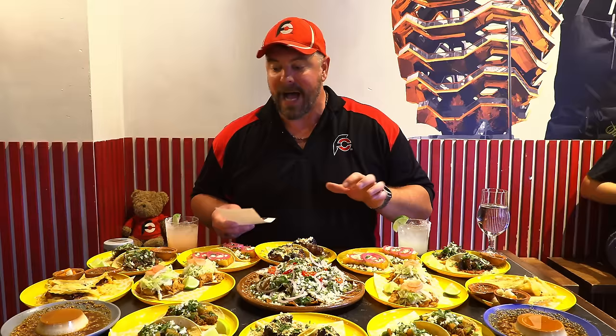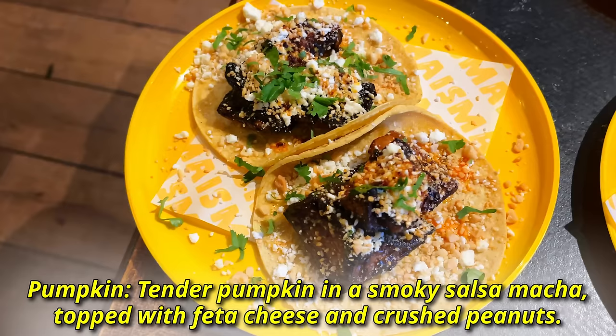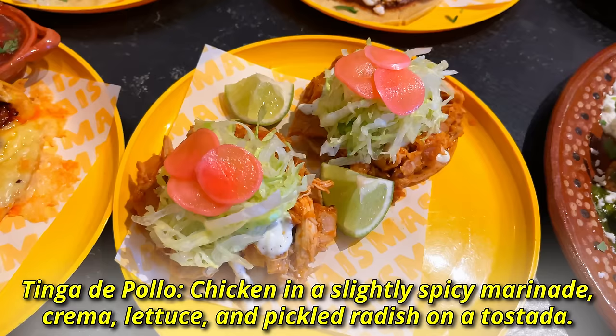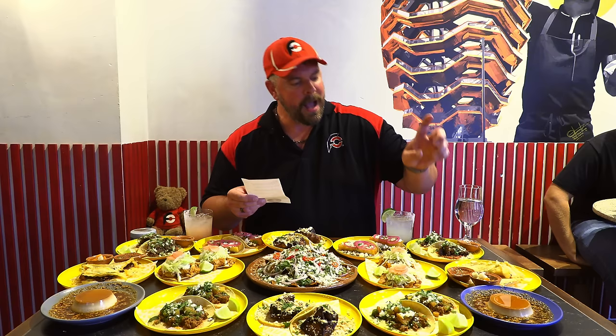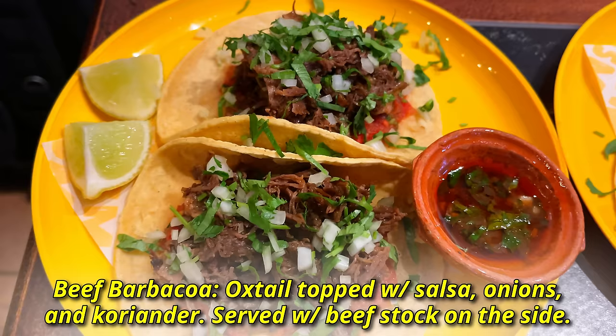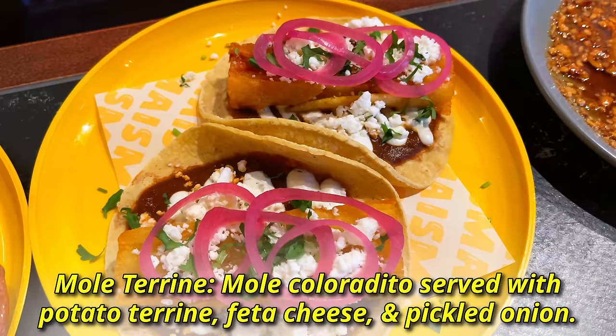So 24 tacos total, but we've got their pumpkin, which is their signature taco. We've also got their chorizo. And then right here, I'm excited for that one. This is chicken tinga or tinga de pollo. So that is gonna be great, of course, with corn. I've never had anything like this before. It is their king oyster quesadilla. And then I know right here, we've got their beef barbacoa. And then I missed one. This here is their mole terrain. Mole, I think, means black bean is what Katina said.